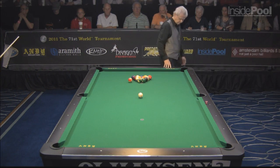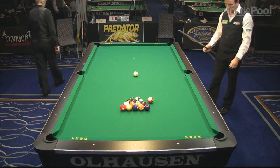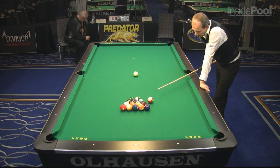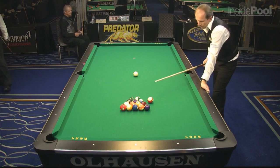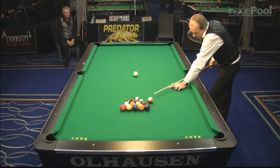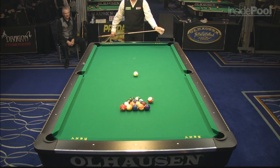Let's see what he's got going on here. We might be talking second ball. I think he's going dead into the second ball. He can use just a center ball hit. It'll hit the top side of the second ball and come up right into the first ball and guide straight up table with a center ball hit. And he can muscle this ball a little bit and have a nice spread.